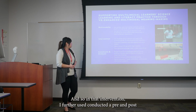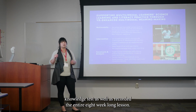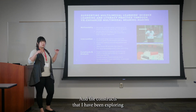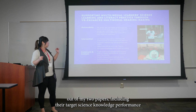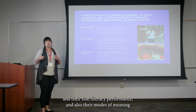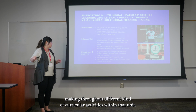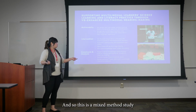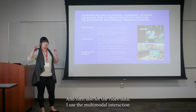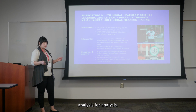In that intervention, I conducted pre and post knowledge tests, as well as recorded the entire 8-week-long lesson. The constructs I have been exploring in my two papers include students' target science knowledge performance, their science literacy performance, and their modes of meaning making throughout different curricular activities within the unit. This is a mixed methods study where I use a paired sample t-test and ANCOVA, and for the video data, I use multimodal interaction analysis.